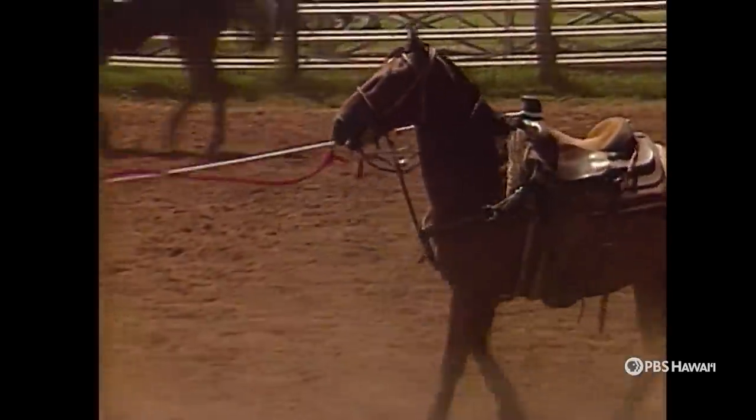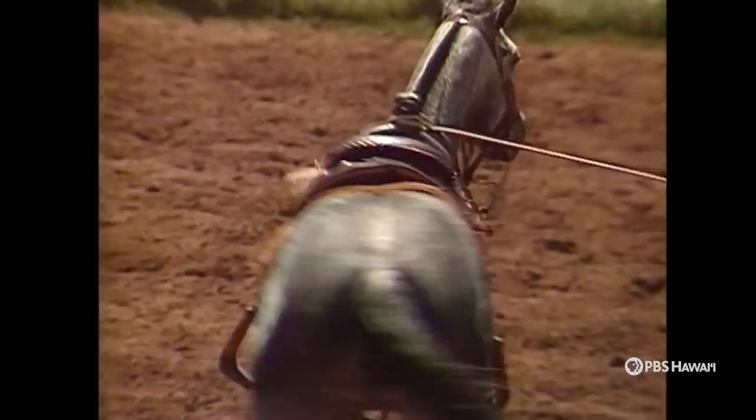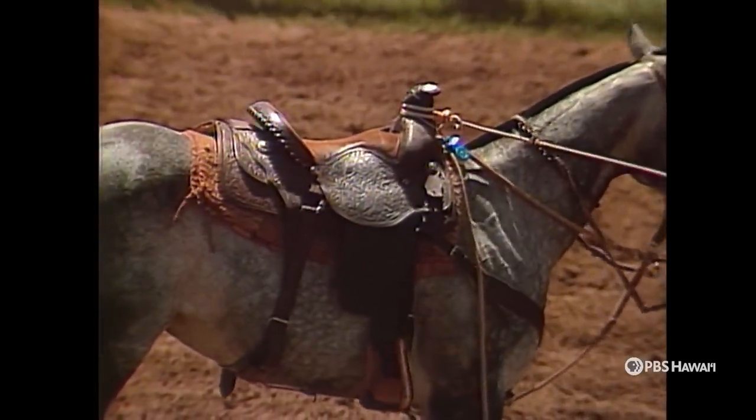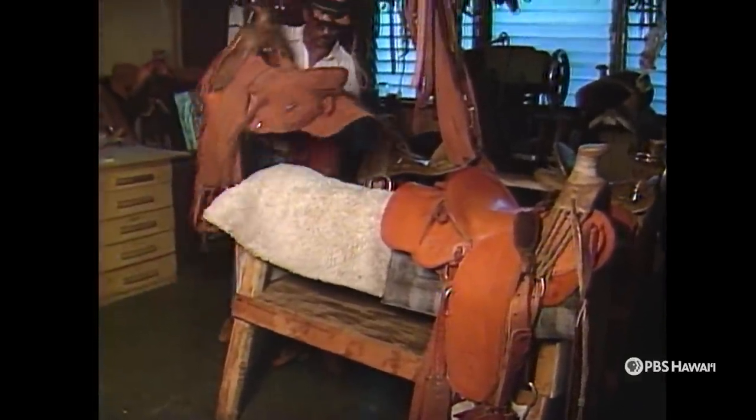It takes a strong saddle horn to withstand the punishment a cowboy must give it. Saddles are made throughout the West, but the Hawaiian saddle has a unique tradition. Gilbert Aki carries it on in his spare time. His saddles have been on display in the Honolulu Academy of Art.